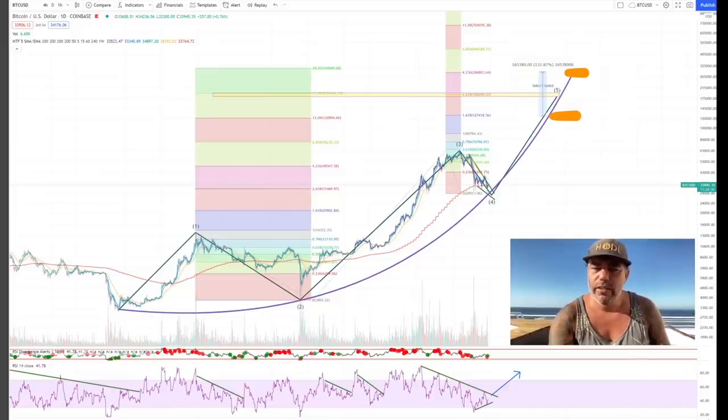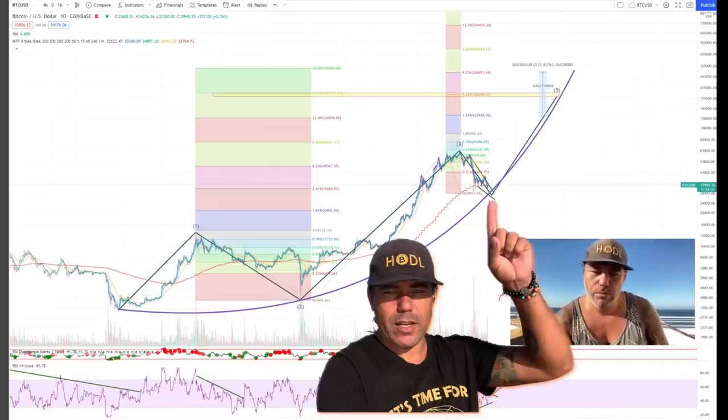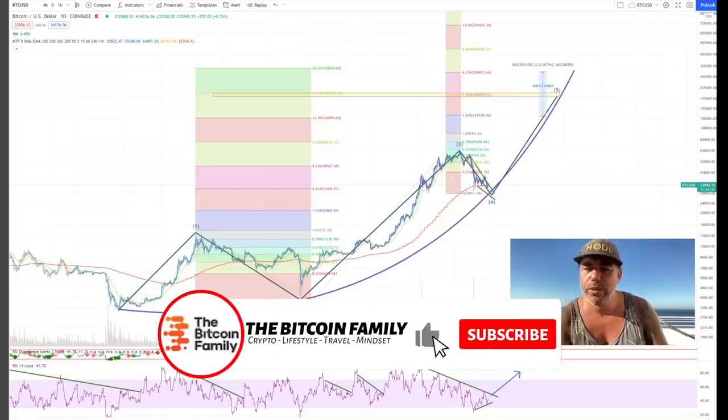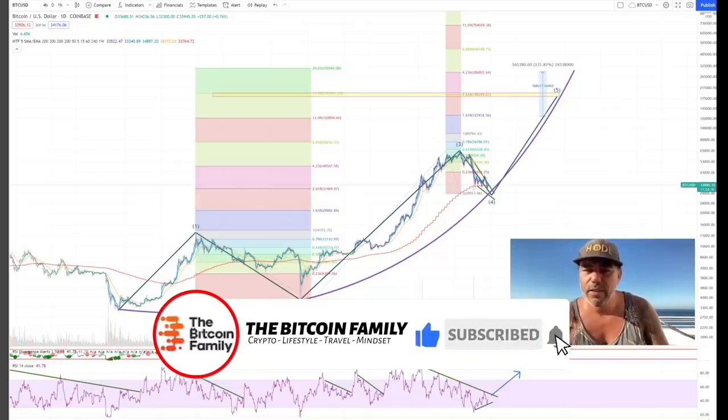Now we are waiting for this fifth wave in the Elliott wave count, and that would mean the retrace to this parabolic growth curve would be a retest of here, the fourth wave, which we had now around the 30k. And now zoom out and see that we are going to make that fifth wave, which will be a blow off top in the Bitcoin price.